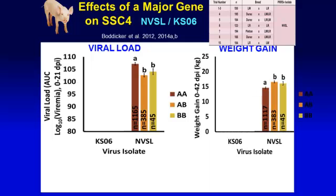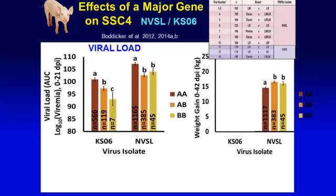However, when we looked at weight gain on the right side of the graph, there was no significant difference, although there is a numerical difference, and this probably reflects the lower pathogenicity of this virus, where we do see an effect on viremia, but biologically, in terms of weight gain, it's not affected. There is some additional work that's been done there, and actually Laura Constance has a poster here that looks at differences in mortality and morbidity between those two strains of the virus.